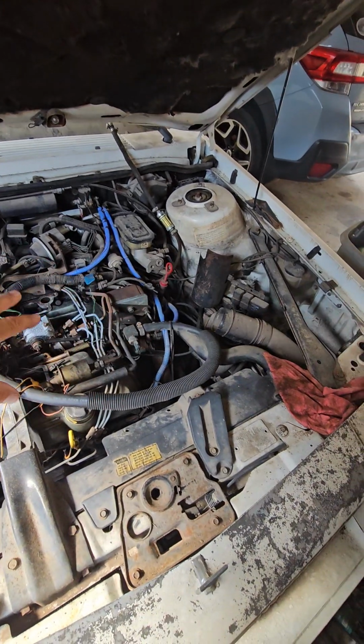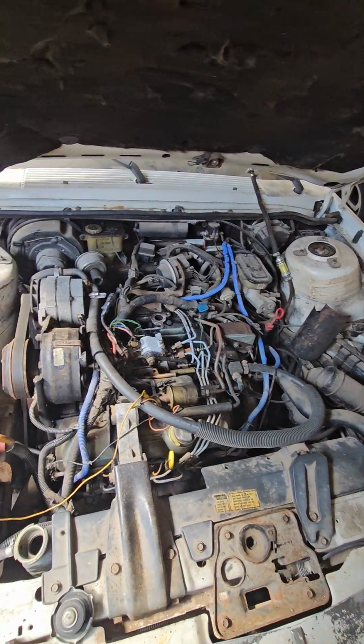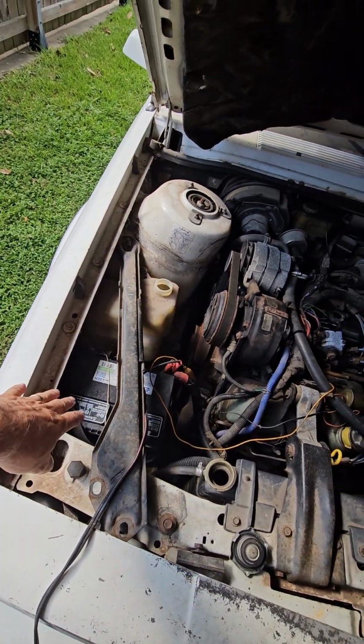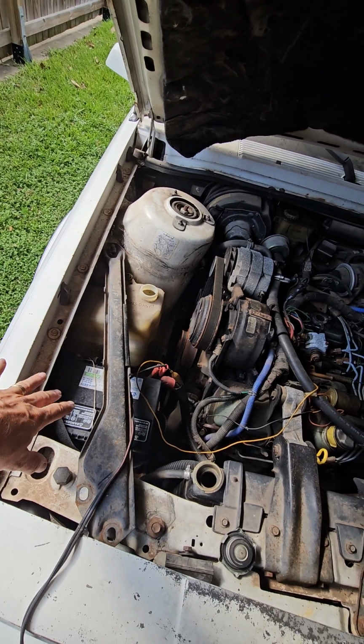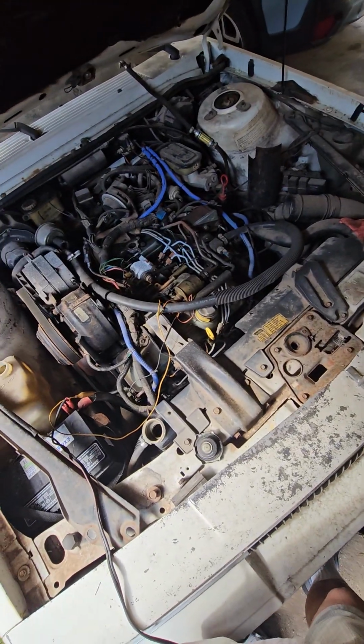I have all the components, the air filter, the upper plenum you just saw there, everything, all the parts are here. New battery. I haven't used it in a solid 2 months. It's gonna have to be charged at least.